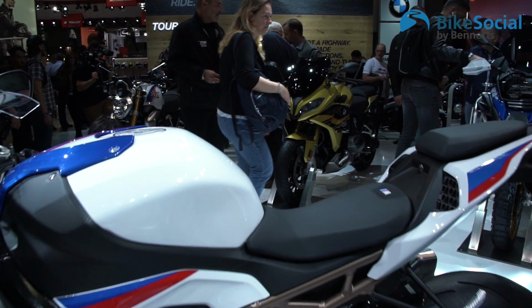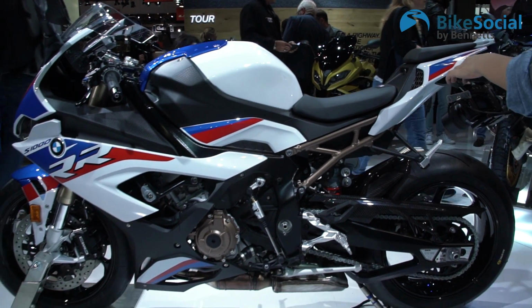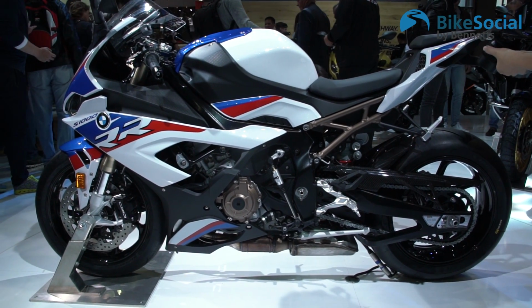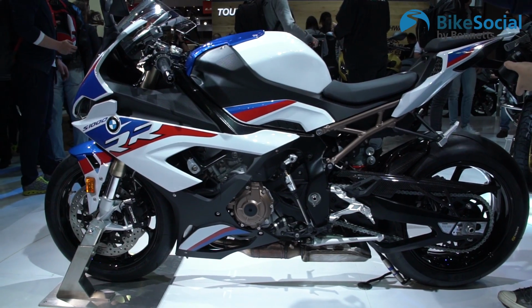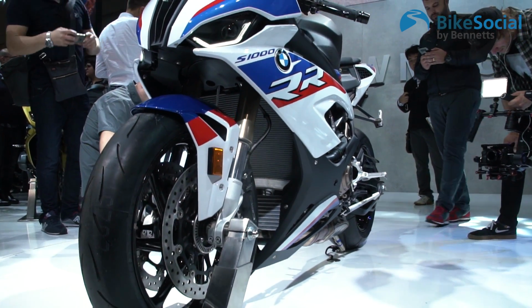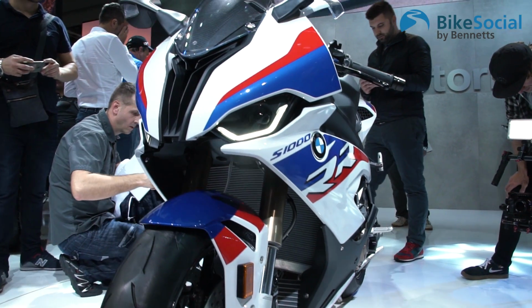If you see the frame, we call it the flex frame. We bring it around the engine, and we're very, very narrow here. That means we are the same narrow as a V4 in these positions. Absolutely. Did you try the V4 in here? Of course.